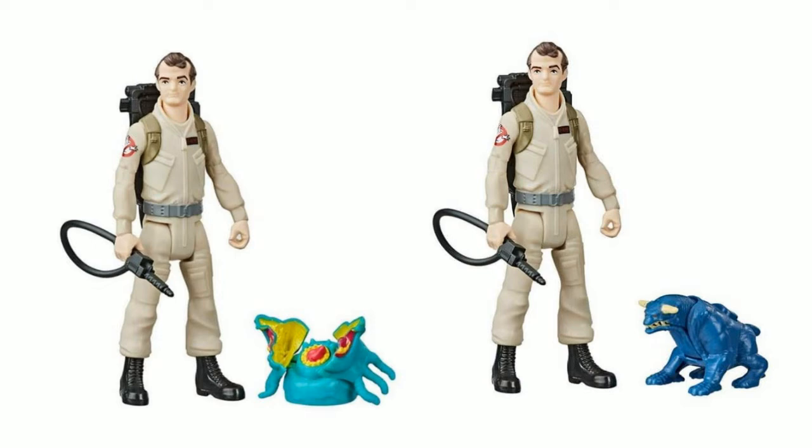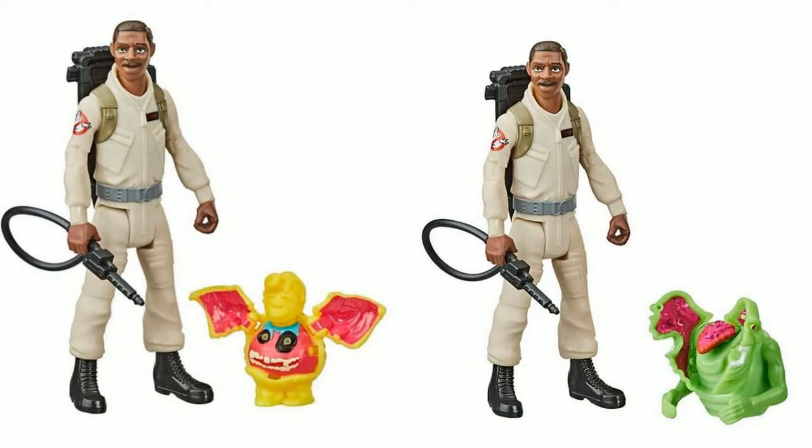So the next two we're going to look at is, we've got Winston here, so he also comes with 2 different ghosts depending on the ones you pick up. First one here is clearly Slimer. His fright feature seems to be that it splits open so that you can see his insides as well as his tongue. Now they've got the look of Winston down spot on.